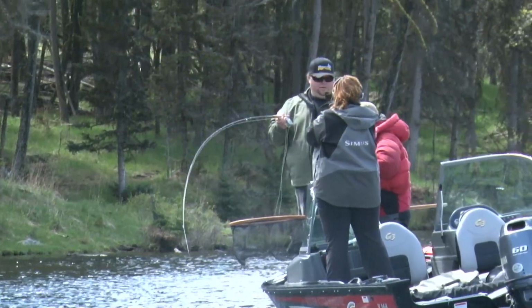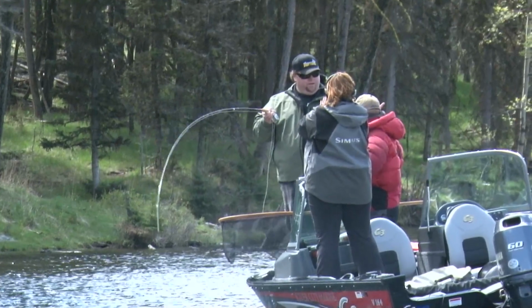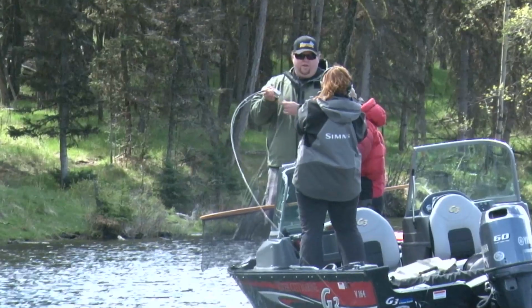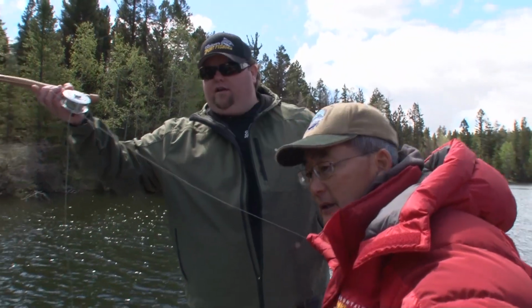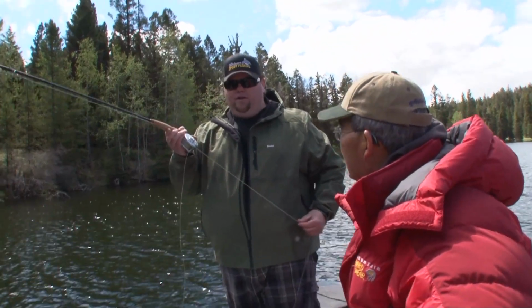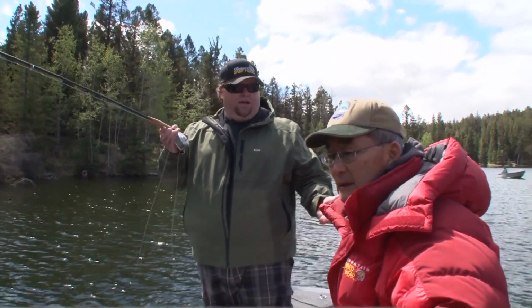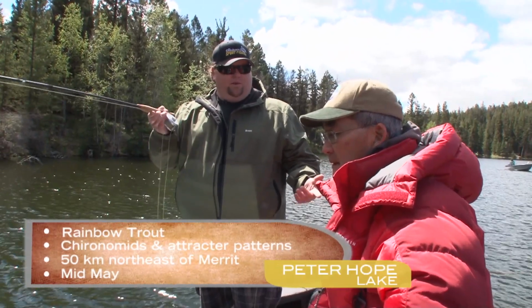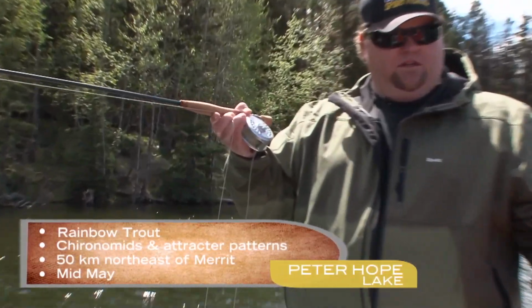We know the chironomids are coming off because we see the swallows, the birds are an indication. We see the shucks on the surface, and we've actually also seen some coming up and hatching right on the surface here too, right? Yeah. So that's a good indicator, but how do you know if it's a 12 or 14, really, aside from getting a searching pattern out, getting a decent fish to pump, right?